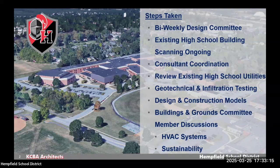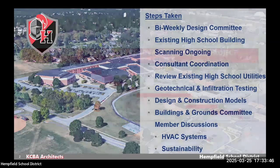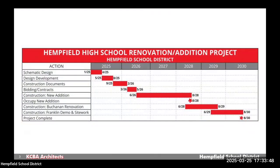There's been geotechnical investigation, infiltration testing. I know there's a water issue and concerns of things in that area. So all of that testing has started. We've got buildings and grounds committee meetings like tonight, and a lot of conversations about HVAC systems and sustainability, which we just had a meeting last week with some board members about. We have a meeting coming up about safety and security, which is certainly important as well. So all of those things are being undertaken, and we can continue to work that as we go.